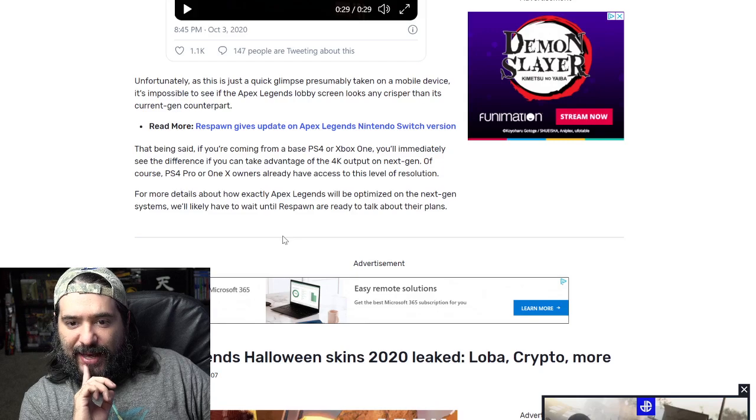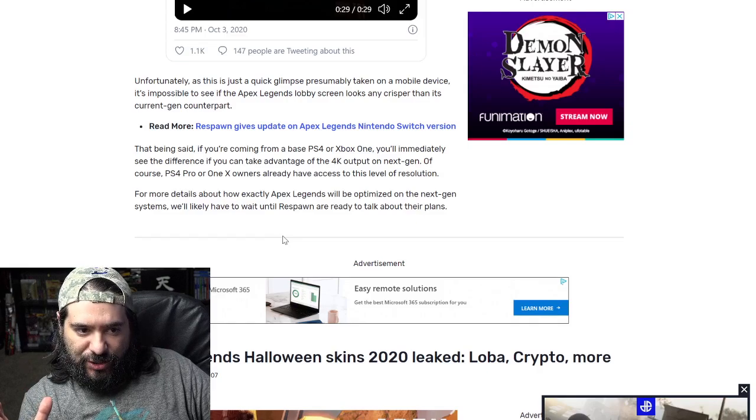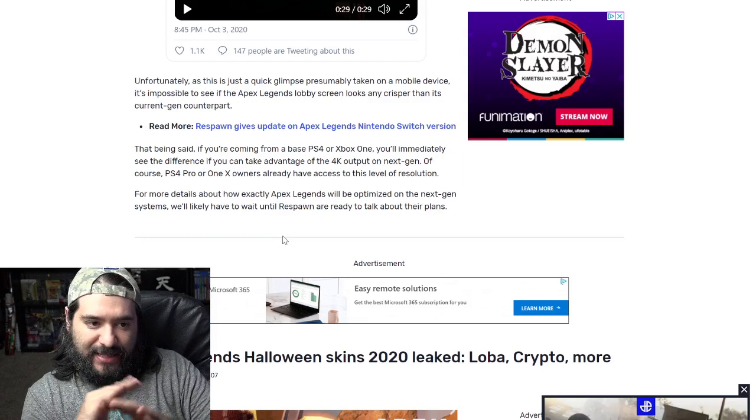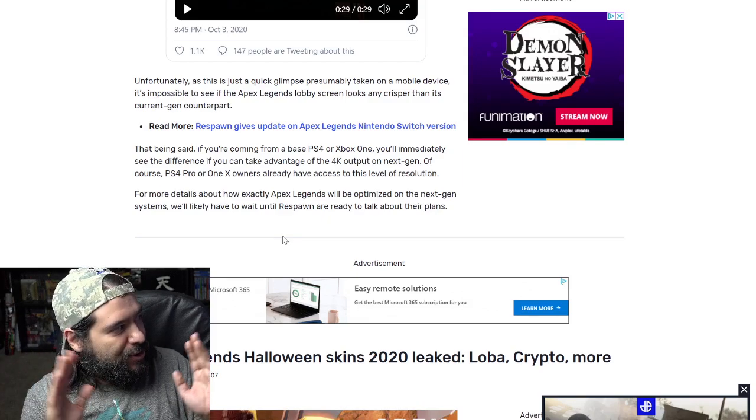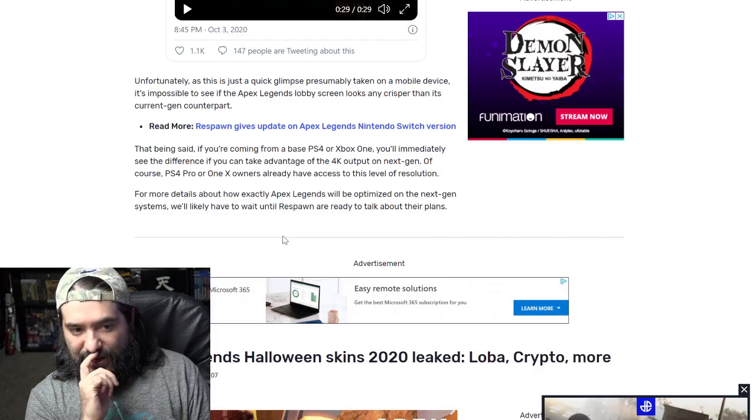This is, unfortunately, just a quick glimpse, presumably taken on a mobile device, so it's impossible to see if the Apex Legends lobby screen looks any crisper than its current gen counterpart. So you didn't see much footage. You didn't see much in regards to Apex Legends, so we don't know how the game looks for the next gen. We don't know how it plays. We don't know how the textures look. We don't know if it has some kind of updated features, graphics, anything like that as of this moment. We just saw a brief glimpse of it, which is unfortunate. We just have to wait a little bit longer.